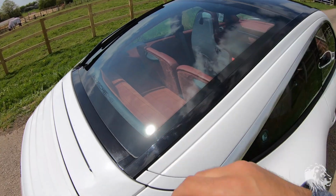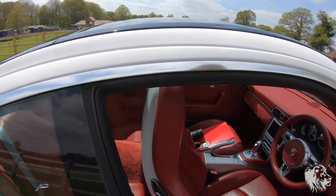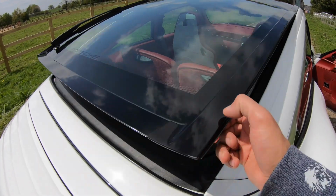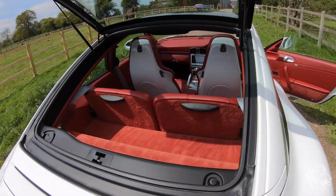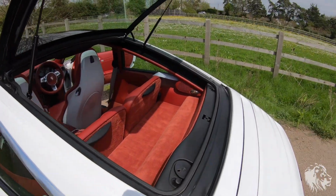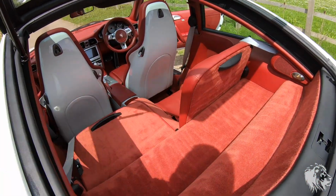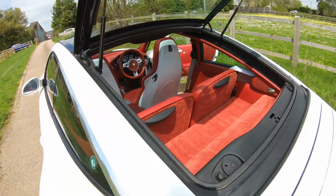So you get access to all of that area there, which in any other 911 coupe you would have to access from inside the cabin, and it's a bit of a struggle to get around those front seats, even with them folded down. But here you can access all of that. Actually, that's operated on the key as well. There's 2 keys with this car, original Porsche keys, and you can fold that down, and you can have a lot of luggage in there if you wanted to, as well as having the front boot as well.